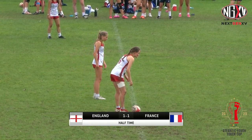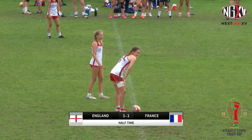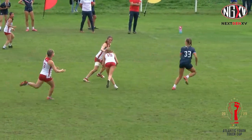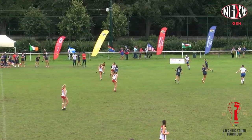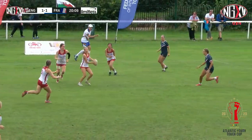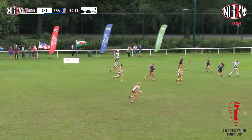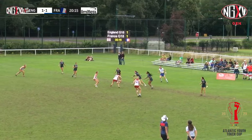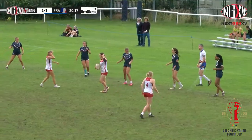Cries of come on England, come on now. Last half of the day, last half of the tournament, let's finish on a high. England 1, France 1. Great yards there. Whip it to the wing early doors. Here we go. Here we go. On the sweep, going back short side. Close. Oh, looked like a hole might have been open there.